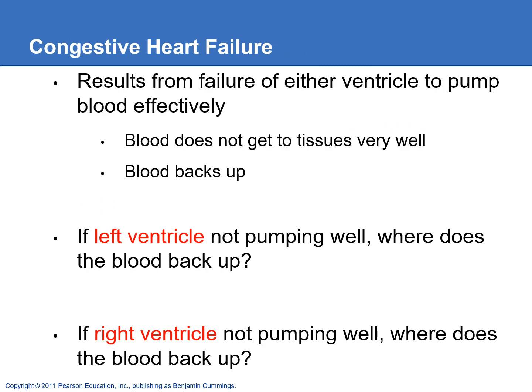Okay, and then lastly, I just wanted to talk about a problem with cardiac output, and this is congestive heart failure. So this is unfortunately very common. If you have either ventricle not pumping blood like they should, their cardiac output has gotten too low, then we're going to have two problems. The first problem is you're not getting enough blood out to the tissues, and that's going to cause some issues. And then also the blood's going to start backing up where it should not be.